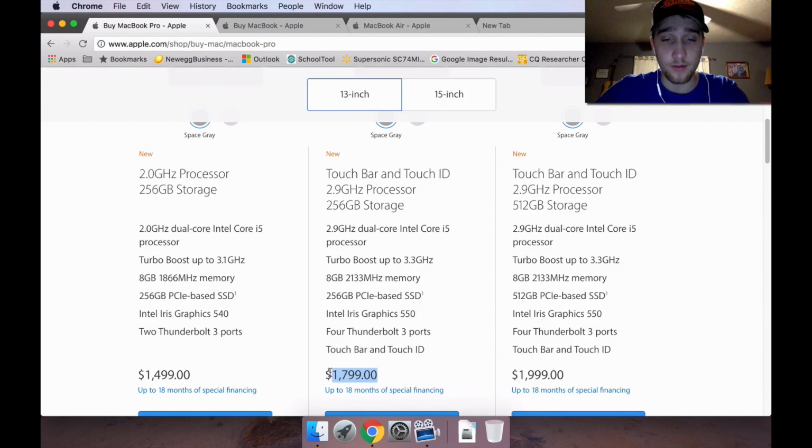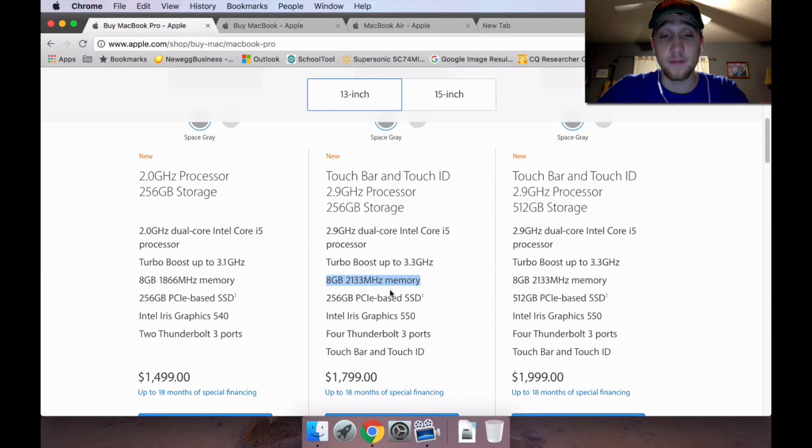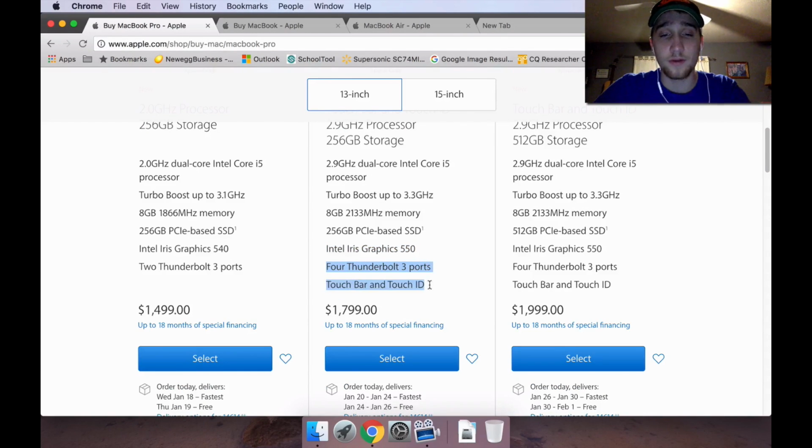But you're going to pay upwards of $1,799. That's $1,800 for still only 8 gigs of RAM, still only a 256 gig PCI Express SSD, and not that much better graphics. I mean, they're decent integrated graphics. Again, I said integrated. But Apple optimizes their software and hardware very well, so it's not a big issue. But keep in mind that's what you're getting when it comes to graphics power. But you do get 4 Thunderbolt 3 ports here.